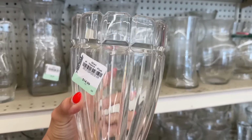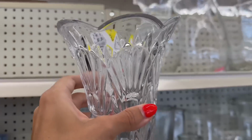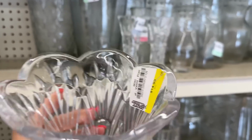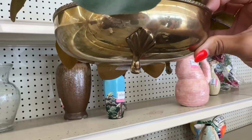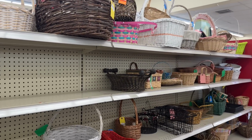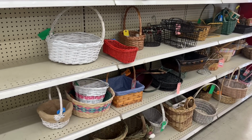We're going to start right here in this first section, which is the glassware. These vases were beautiful, but this is one of the reasons I haven't been thrifting, because their prices are what I can find in other stores brand new. Thankfully we did find some pieces that were a good deal, and we picked up some and brought them home. Next we're going to go to the baskets and see what they have in here.